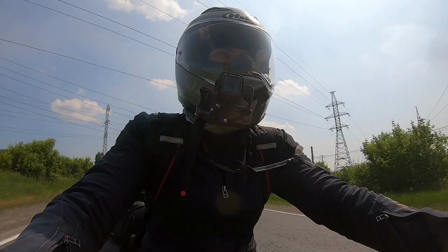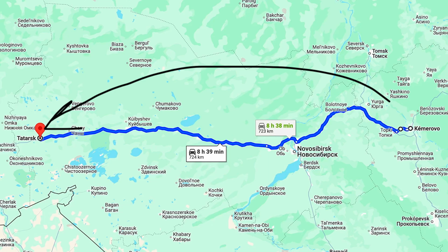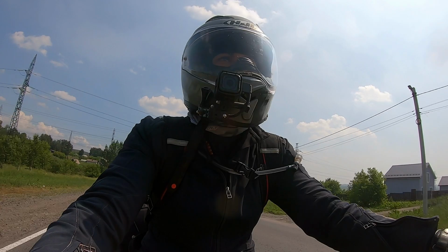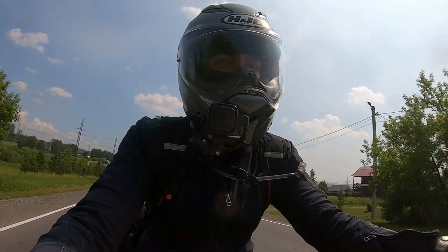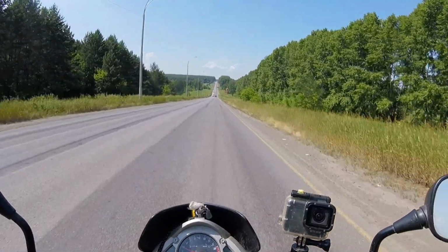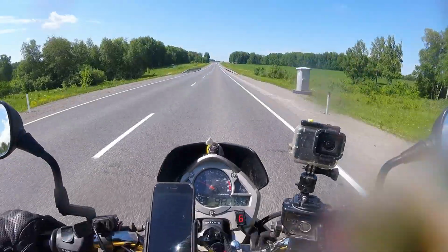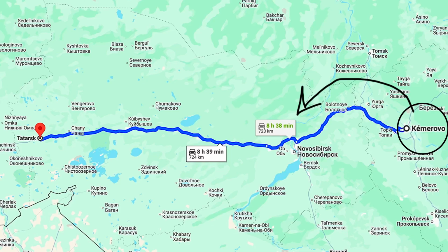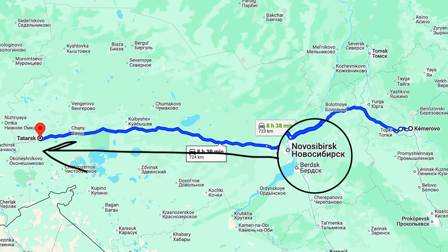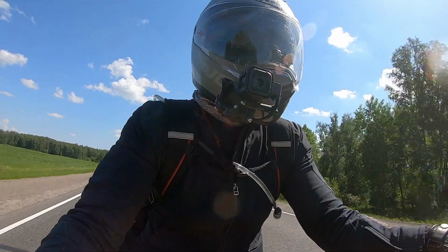Whew. We're out of the city, and now we will try to cover almost 800 kilometers. It's 2 p.m. so we're a little bit in a hurry, and it's also a very long distance for me, but we'll give it a try and see how it works out. Wish us luck. This part of the road from Kemerovo to Novosibirsk is still new to me, and after Novosibirsk until Tatarsk it's gonna be exactly the same road as the one I took on the way to Altai.